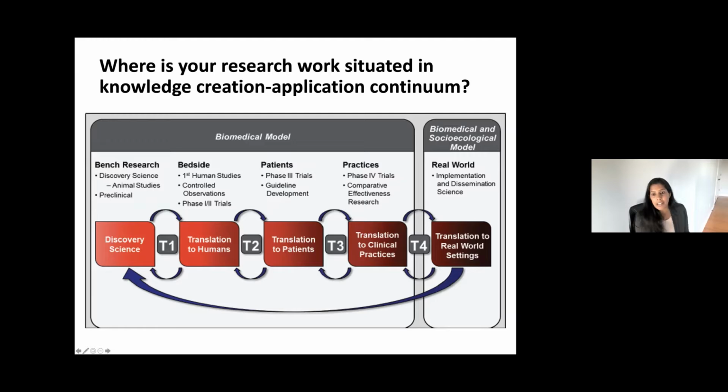But then later on, as you move forward in the knowledge creation and application continuum, you might be more ready to really apply the evidence that's being generated from these phase 4 trials into the real world. And so you're more ready to apply the research evidence into clinical practice and work on that application process. So, when we get towards the end of the presentation, I'd like to hear more about your research ideas or your research work that you're currently embarking on and where you are situated in this continuum.